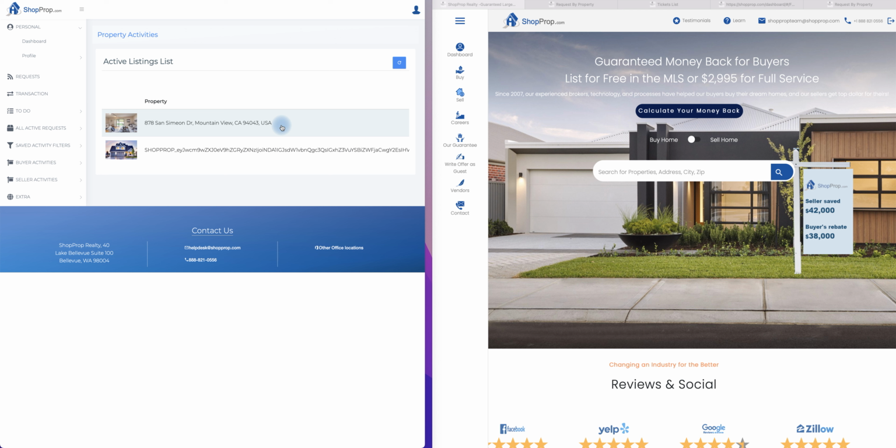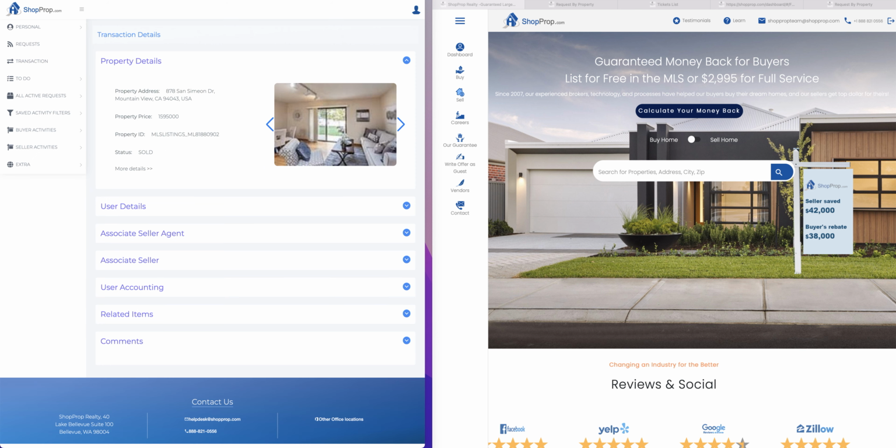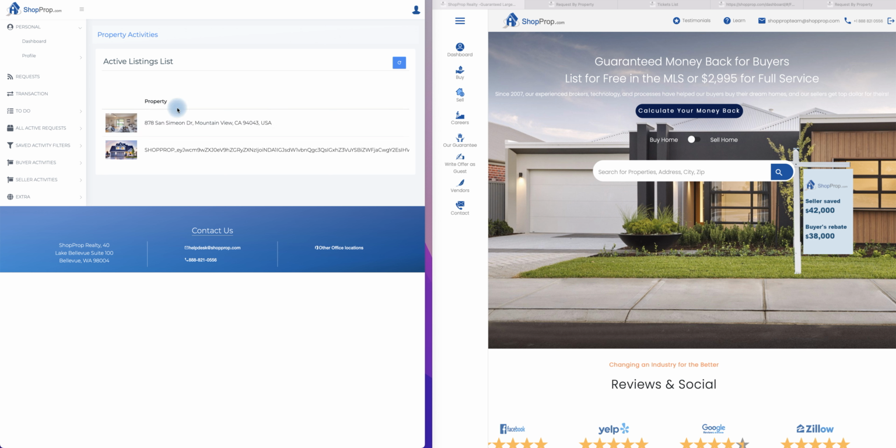By the way, you can offer a commission to the agent that's representing the buyer, if you want. You can also choose to have ShopProp represent you and provide you full service for $1,995 for homes under $500,000 and $2,995 for homes over. But you don't have to. You don't have to offer it. You can do it for completely free and commission free.